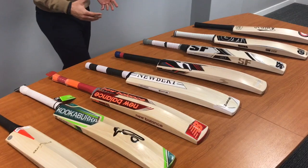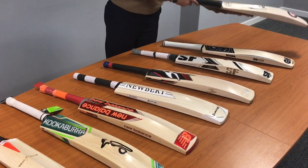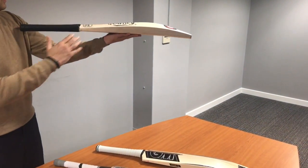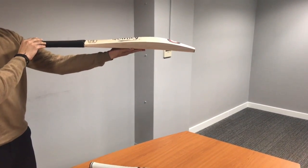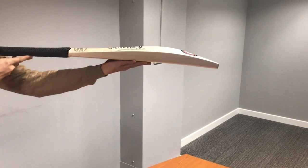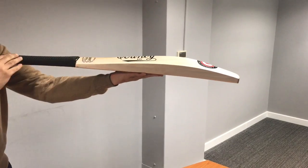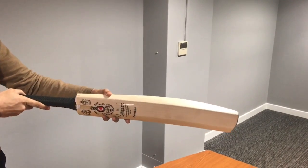So when we look at profiles and shapes, if we look at the County, for example, what we did with this particular bat is that we kept a slightly fuller profile, just a little bit of shaping to the top, a fairly steep spine, some thick edges. But in terms of bat weight, we're trying to keep the weight down. So you've got to take a little bit of the wood. You've got to have a little bit of shaping there in order to keep the bat weight down. You can see the edges there.